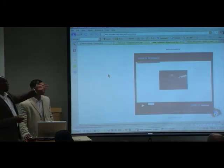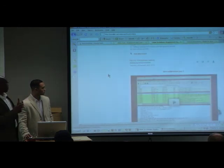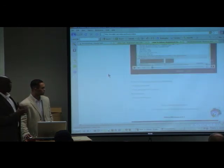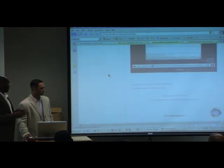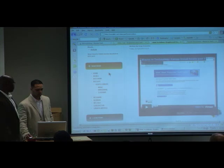There's an intro to TCP. There's an intro to Wireshark. I don't know if you've ever heard of Wireshark, but it's a network analyzer. So we've got things like that that teach you how to operate some of these applications.